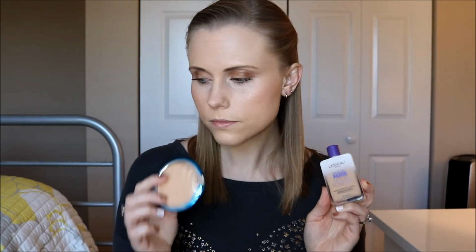But I can use the L'Oreal Magic Nude Liquid Powder Foundation and the Physicians Formula Powder. And these two together are perfectly fine. So it's nothing that this powder isn't good, it just doesn't work with that foundation. And same with this powder, it just doesn't work with that foundation.